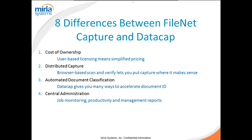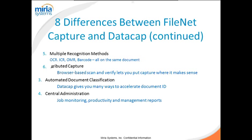As I mentioned previously, distributed capture allows you to scan a document in one place and verify the information somewhere totally different. Automated doc classification allows you different ways to see what kind of document you're scanning. And Datacap allows for job monitoring and where a document is within the process. It allows reporting from all scanners.